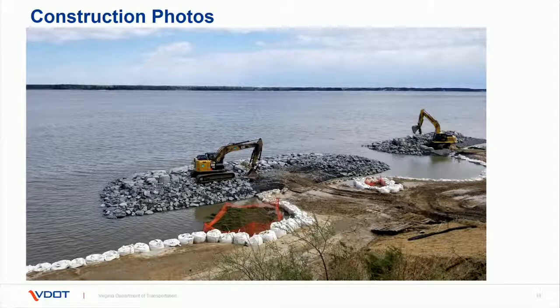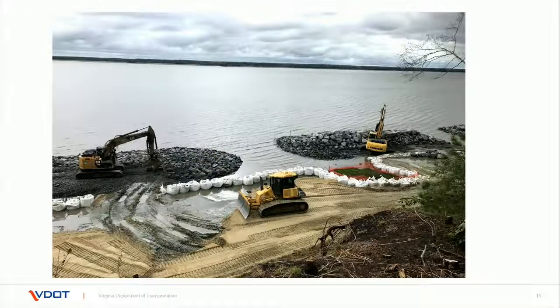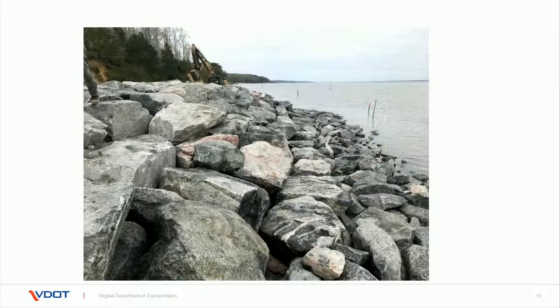Last couple slides, we have some updated photos. Everything's under construction now. These were, I think, taken over the last couple weeks. These were the first two breakwaters that were built. See where the sand fill's coming in, and this is the recently completed structure up on the left.